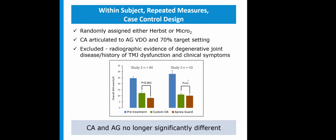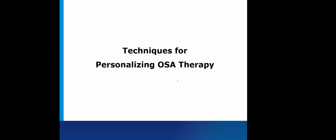But what we're seeing here, at least preliminarily, is our hypothesis is correct. If you select the VDO based on gender and tongue scallop, and if you protrude it to that target setting, you're going to get results with the custom appliance that are equivalent to the Apnea Guard. Now, we expect sometime next year to be able to publish this data. Very excited about it. So I'm almost done here.